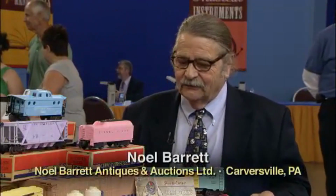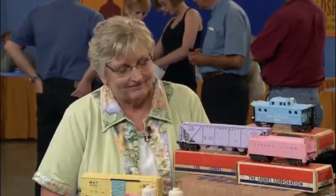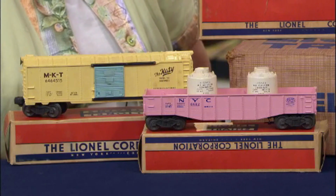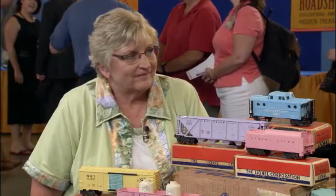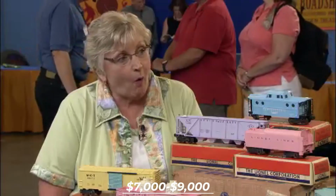The appraiser explained that Lionel made this pastel-colored train to appeal to little girls during the mid-1950s. This marketing strategy was unsuccessful, making these sets quite rare today. Remarkably, the guest still had all the original boxes and instruction sheet. The appraiser estimated the train set auction value to be between $7,000 and $9,000. Oh, wow.